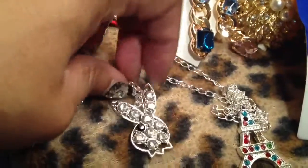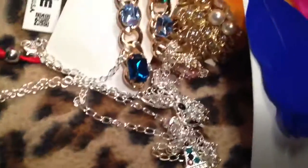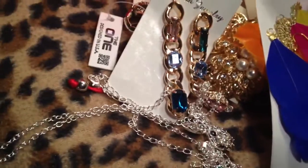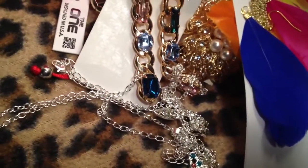The crystals are really, really sparkly. And then there's something in this box. I don't know what it is. Let me open it. Oh.